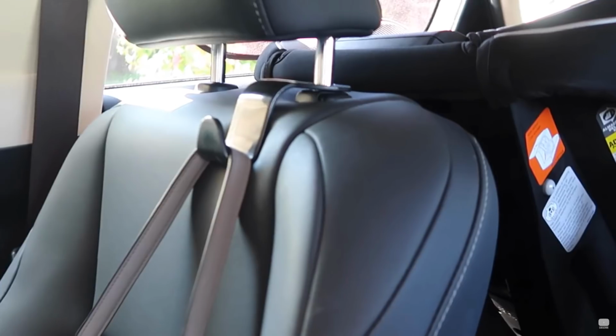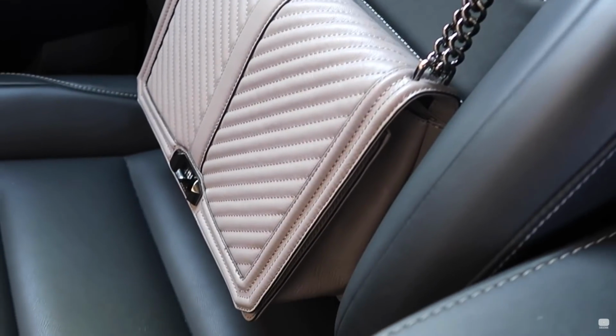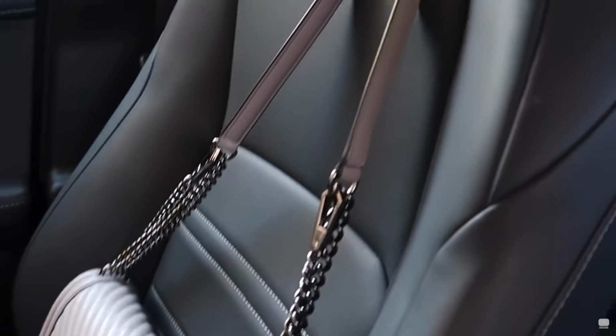Next up are my car hooks. You can get a 4-pack for $6.99. So cheap and so handy. I have one on the passenger seat, so when I get into the driver's seat, I hook my purse onto the passenger seat so it doesn't go flying around. I have one on the back of the driver's seat, so I hang my grocery bags.